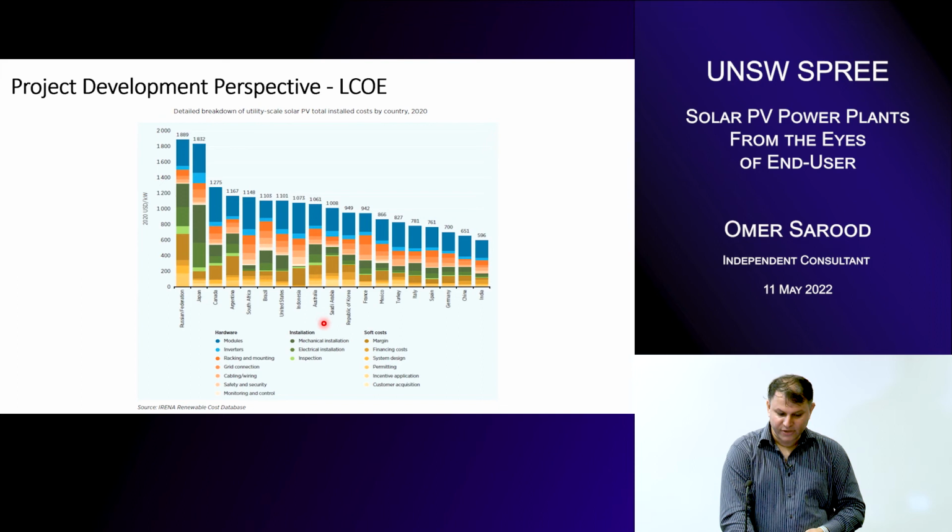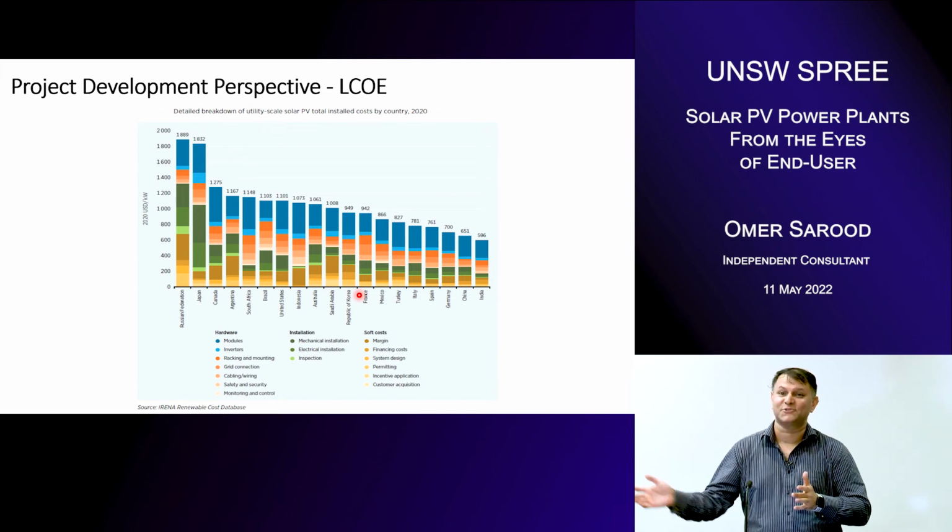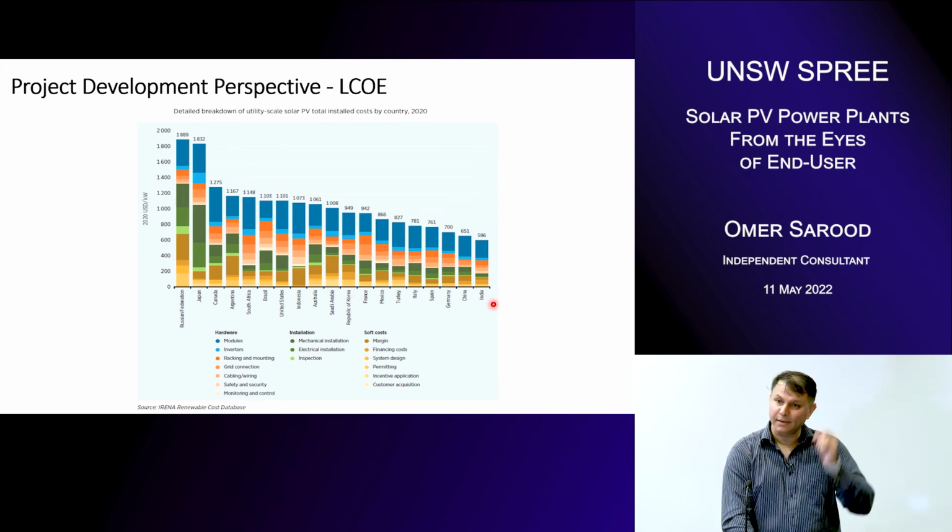So if you see Australia, it's kind of evenly poised in this curve between the two extremes. But look at the same power plant if constructed in India versus the same power plant if constructed in Russia or Japan.